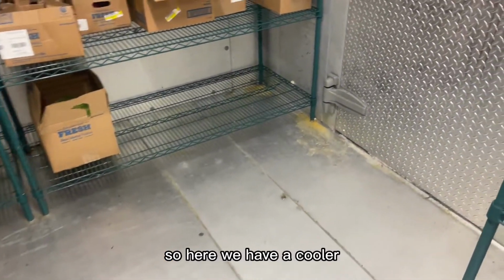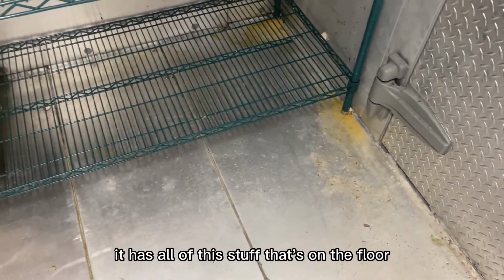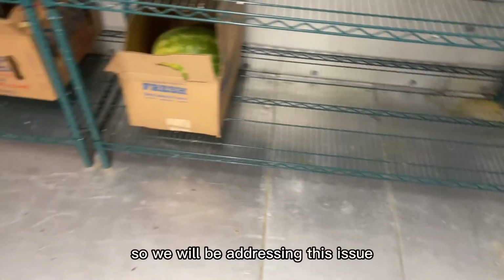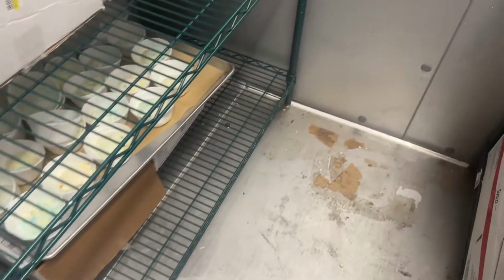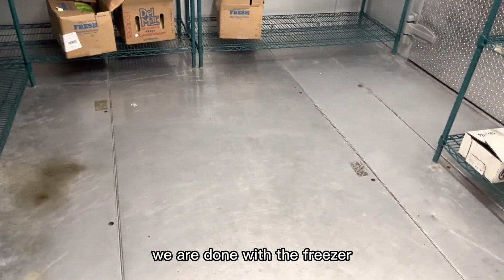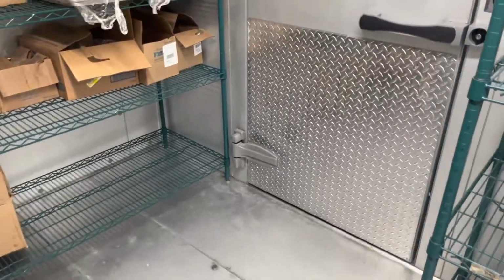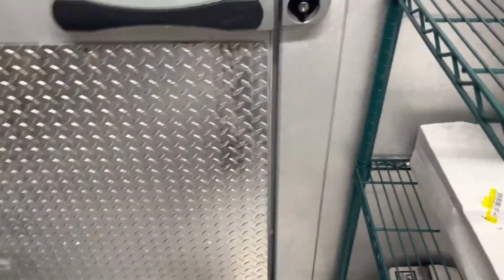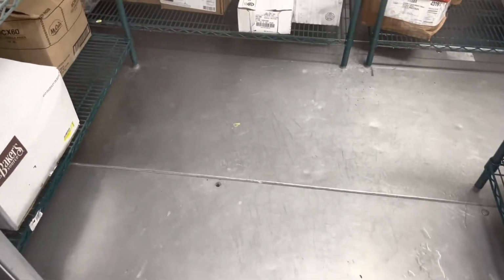So here we have a cooler. It has all of this stuff that's on the floor. So we'll be addressing these issues. Get this stuff up off the ground if possible. We are done with the freezer and the fridge of this restaurant. And here are the freezer.